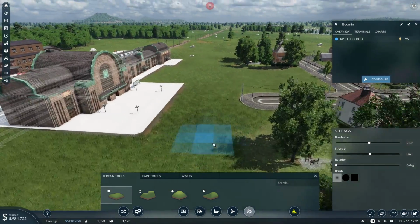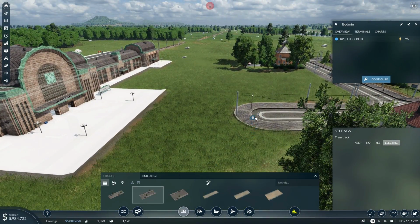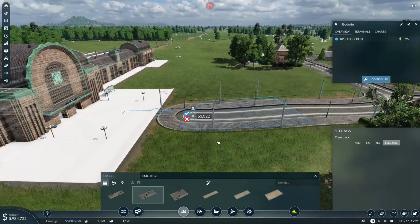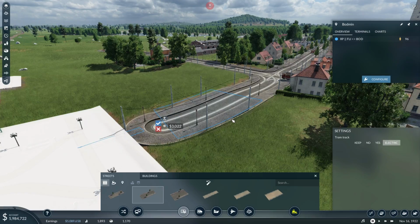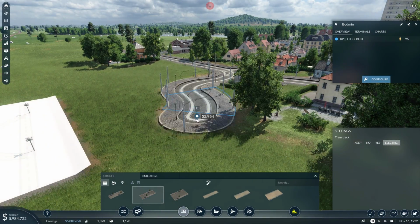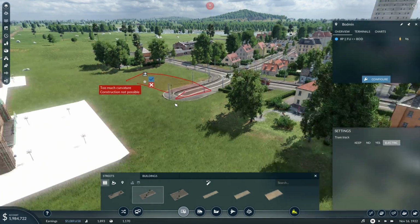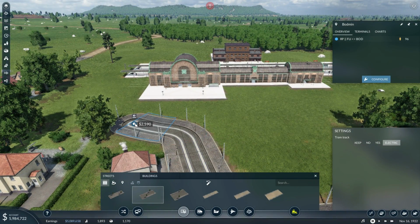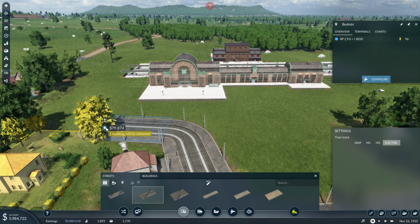What about you? So we're going to put down our road, extend it like this. And you know, what if we loop it in instead? What if we do like this? That was too much curvature everywhere. The road like self-destructed. I kind of wanted to curve it in, but this house is in the way.